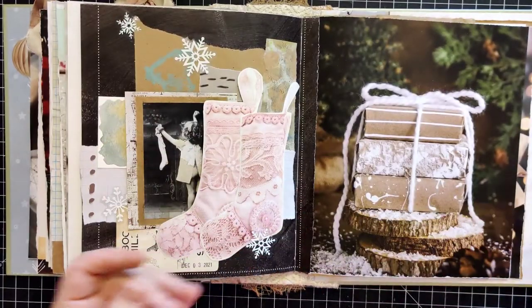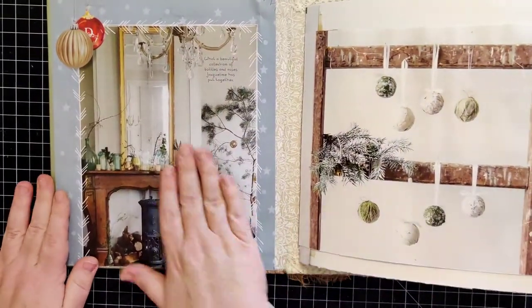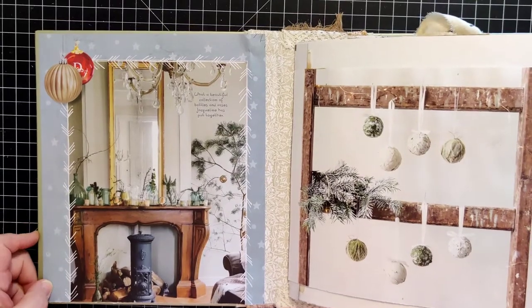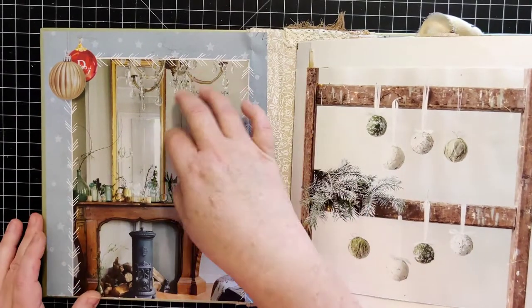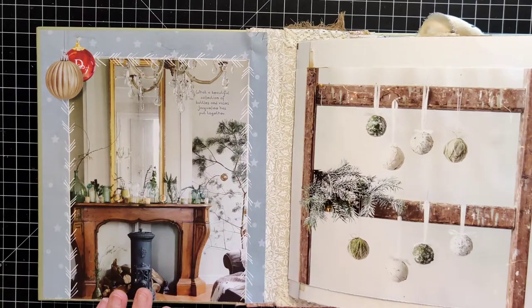So, I actually really lucked out. Guess what? This page has a fireplace and mantle. It's an unorthodox fireplace, but it is a fireplace. And there is a mantle. So, I'm going to go ahead and do a little collage kind of up in here. I'm going to keep it a little bit small.